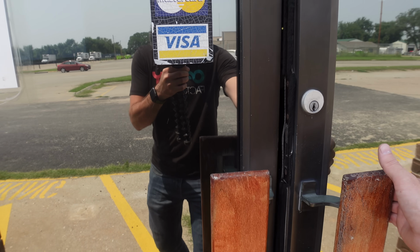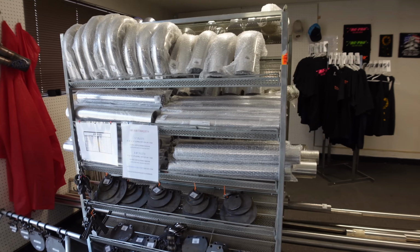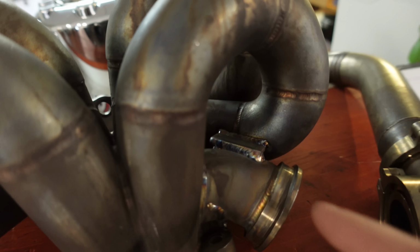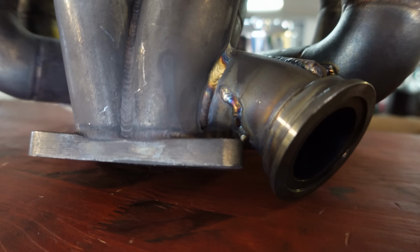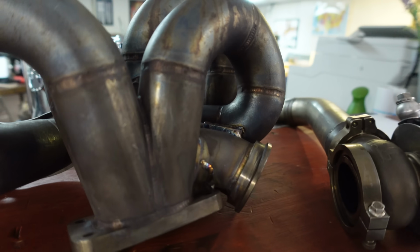On today's episode of Watch JR Go, we are here at Arc Pro in Wichita, and they have been welding up the exhaust header for the Ariel Atom. So let's go pick it up. It's done. There it is. All kinds of upgrades. I love it. This is so much better. It's not gonna come apart again.